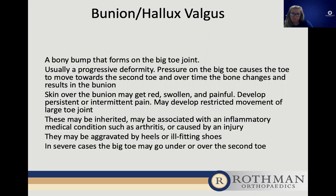It will eventually restrict movement of that large toe joint when it gets so large. What are the causes of the bunion? Well, usually it's hereditary, but we'll also see it in patients who have rheumatoid arthritis or any type of arthritic condition. It also can be caused by an injury to the great toe joint. As I said earlier, it is aggravated by heels or ill-fitting shoes.